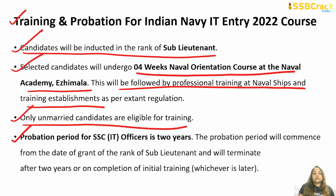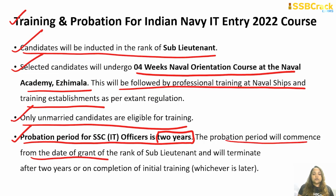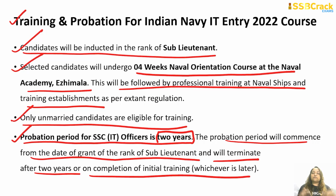Another thing is the probation period for SSC IT officers is 2 years. So this is the probation period for this particular entry, 2 years. The probation period will commence from the date of grant of the rank of sub-lieutenant and will end after 2 years or on completion of the initial training, whichever is later. So if your initial training is completed in 2 years, obviously your probation period is over. Or if your training has been completed before 2 years, however, you have to wait till you get the 2 years.